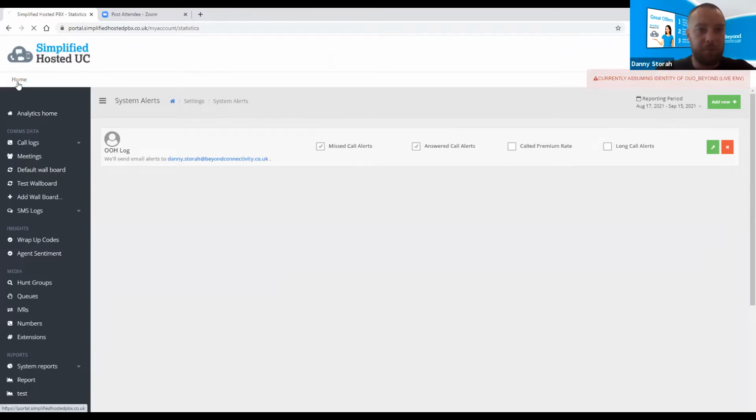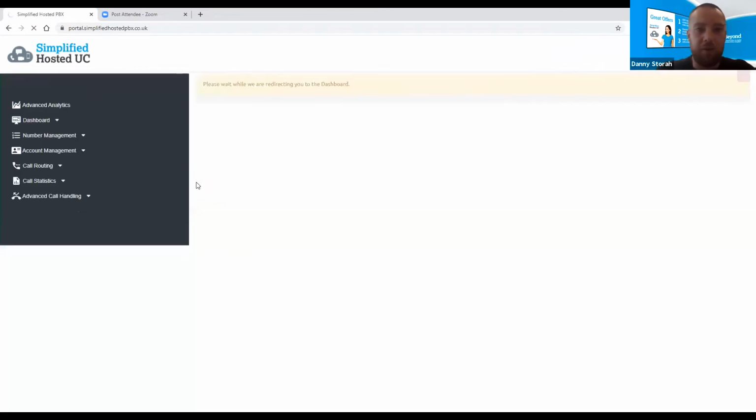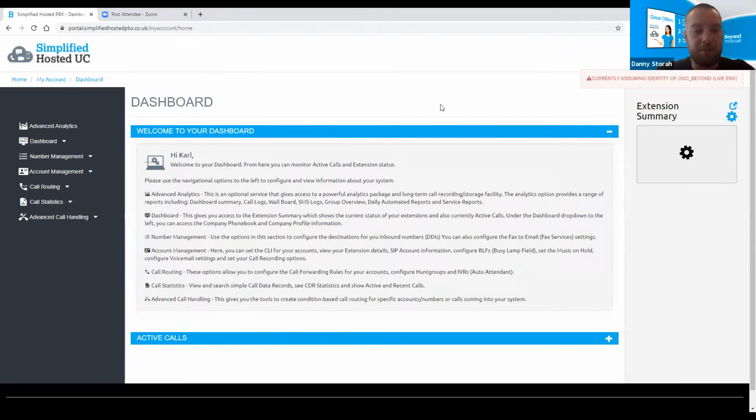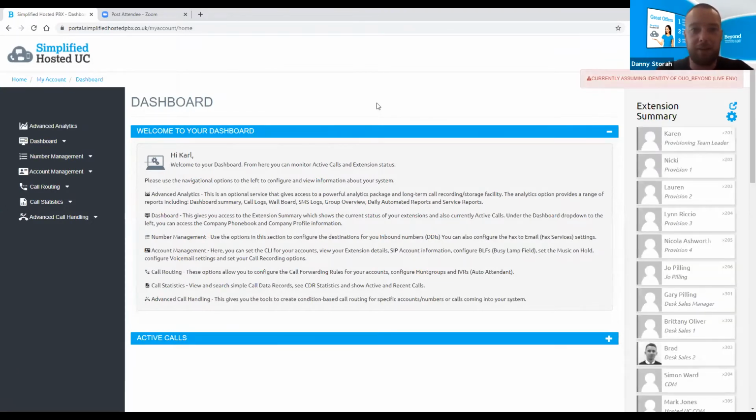So I hope this has been a nice little view of the portal. As I said, it was very, very high level, but if you want any further information, a more bespoke chat about this and a more in-depth demonstration, then please do come to your account manager at Nimans and we can, of course, arrange that. So thank you very much.